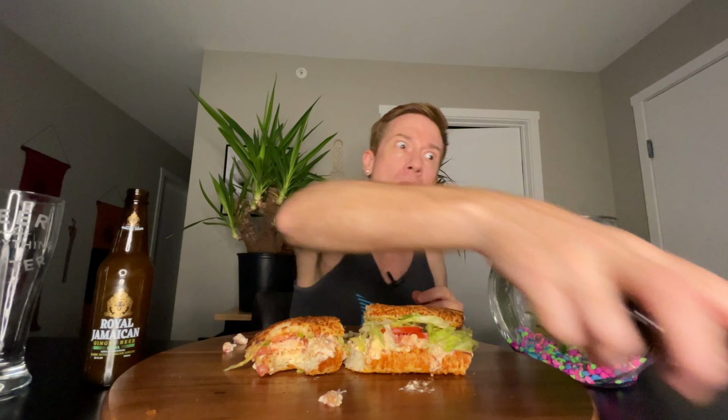Ginger non-alcoholic beer. Hey, where's those cats at? Here comes a toy. All right, they're gonna have fun with that.